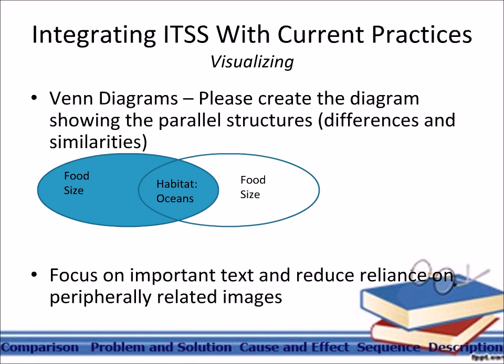So in this case, if you are going to compare two types of whales, you can actually look at what kind of food they eat and how big they are, food and size, as being presented in parallel structures, so that the students actually realize that these are what both items are being compared on. So you should also focus on the important parts of the text and reduce the reliance on any peripherally related images that may or may not add anything for the student's comprehension of the text.